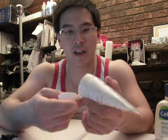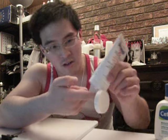There's Urea 10 also, but if your KP is more intense and severe, use Urea 20. If yours is mild to moderate, you can use Urea 10. These do not require a prescription. You can pick them up at your local Walmart or drugstore, and all you gotta do is apply about this much. I'll just demonstrate.